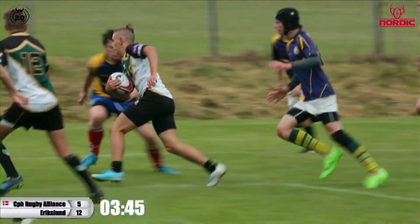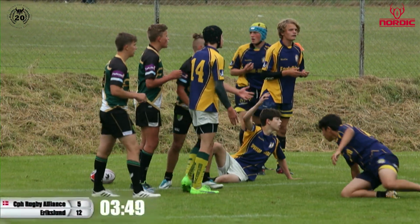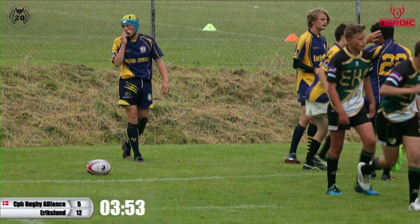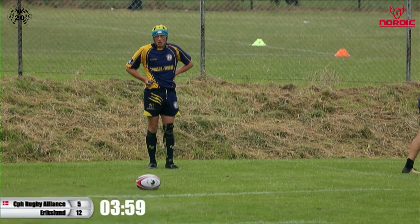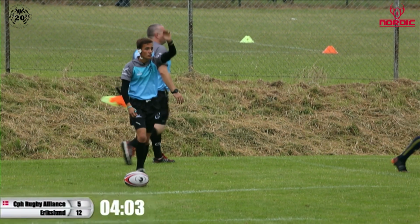And here we go. And number 10. And it's a lovely try there from Erikslund. And the number 10, Kasper Rechka, who has been really good in this game. So that takes us up to 17-5.